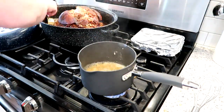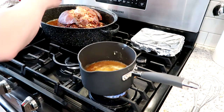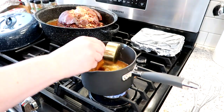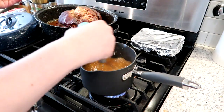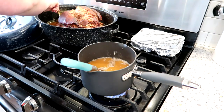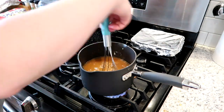So if you've never made gravy before, it's actually really easy. You only need butter and flour and broth and some type of seasonings. So I cooked the butter and the flour together until that raw taste is out of the flour, and then I'm just whisking in maybe about 3 cups of the ham broth, and then I seasoned it with pepper and some thyme.